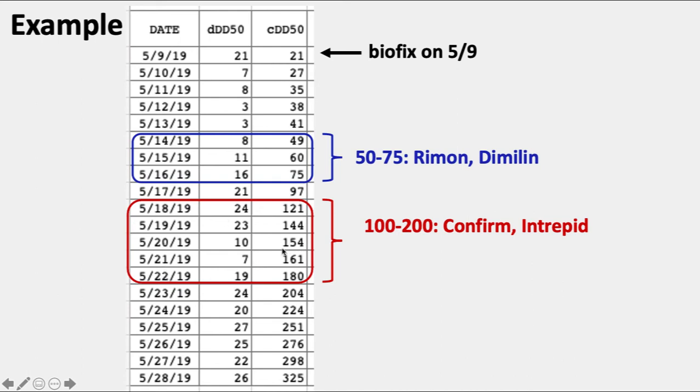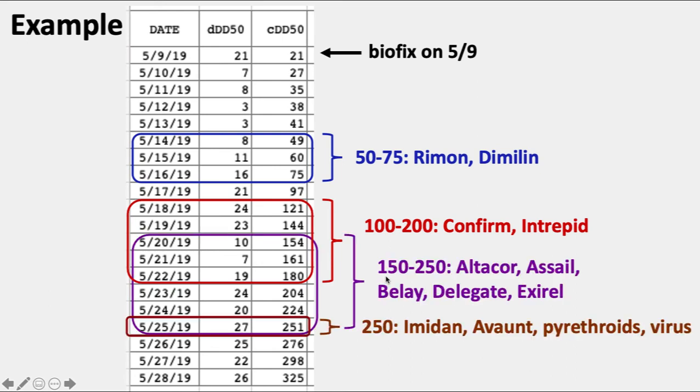Within this target period, if your weather looks suitable for spraying and your labor is good, it's probably better to go on the first day that you are in this ideal period and not risk waiting until later when the weather might be unsuitable for spraying. In this year, if we were targeting 100 to 250 degree days, those dates are circled in purple. If we were targeting 250 degree days, that is the 25th of May.